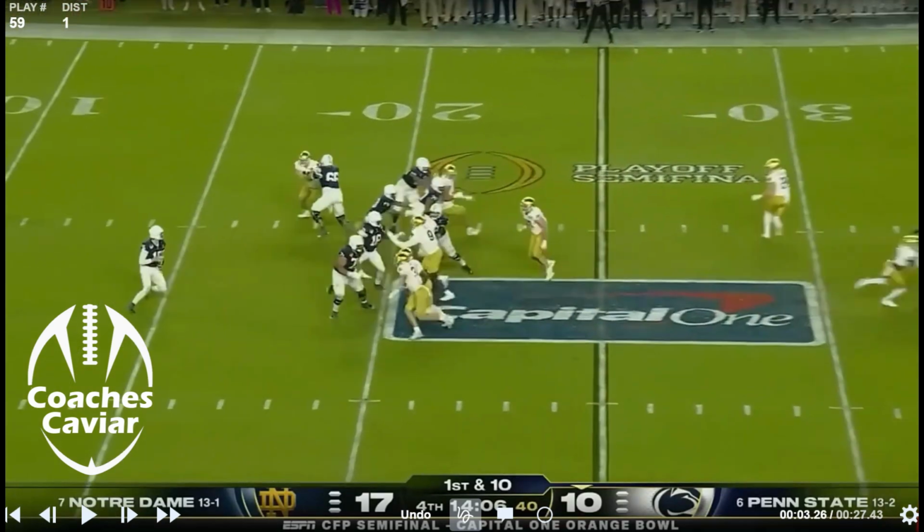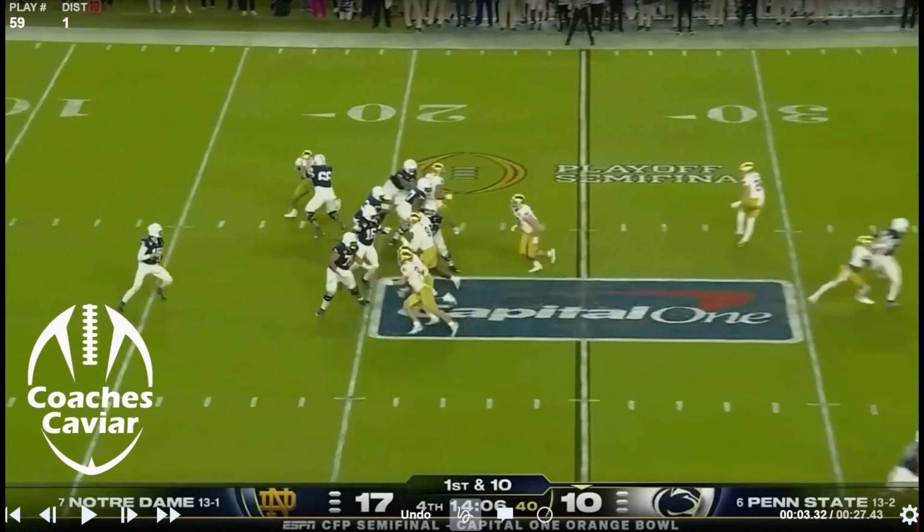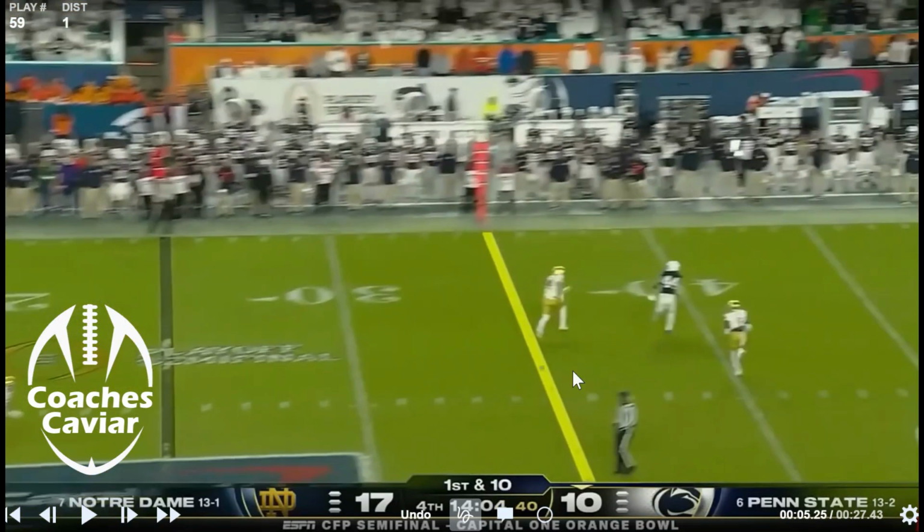Where this is a heck of a football play, a little bit of play action, a little bit of a half roll here for Aller. And this is a good throw and catch. You had this linebacker that was sitting there. You got to put a little bit of air on it.